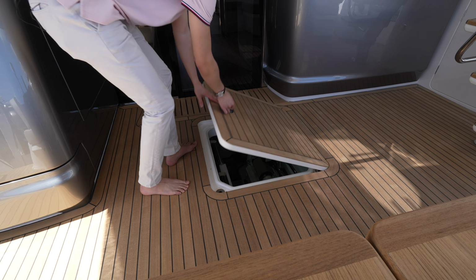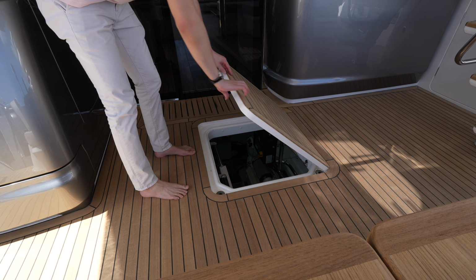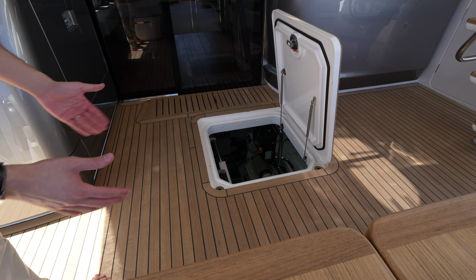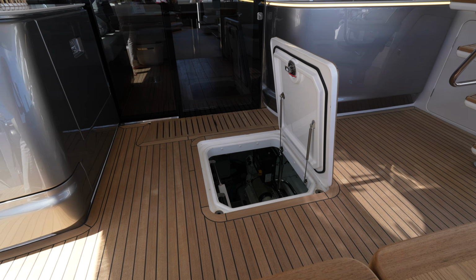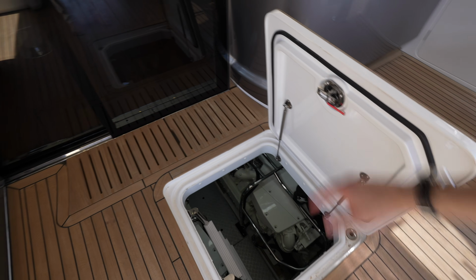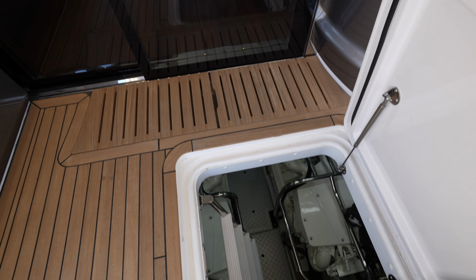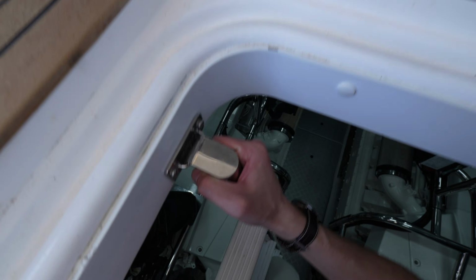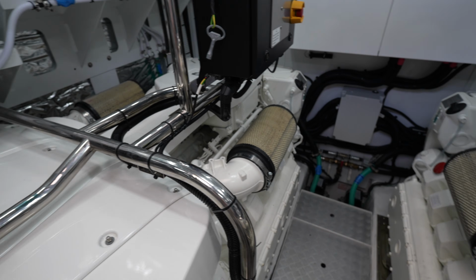Sometimes you have to step down to put a little bit of extra weight on the hatch for it to open up. If you're ever wondering why you may see me step on it, it might seem counterintuitive trying to get things open, but sometimes you need a little extra weight to get that mechanism opened. All right, let's crawl down here for you guys. Whew. All right, we made it.